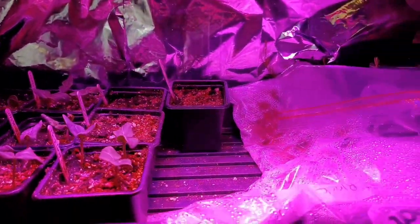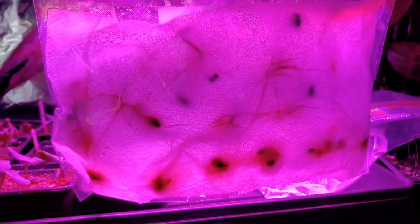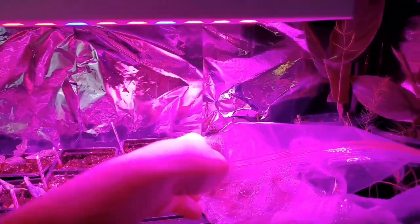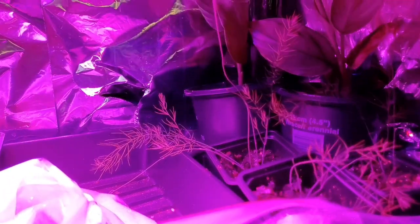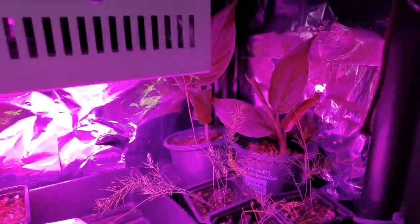Now, in these bags here, I'm going to hold it up and see. Oh, I think you can see it. Look at all the roots that are growing on these black bean seeds. So I definitely have to start potting them. And then let's see on the second bag here. I don't see too much germination on these ones. And then we have asparagus and turmeric, which is going really good.